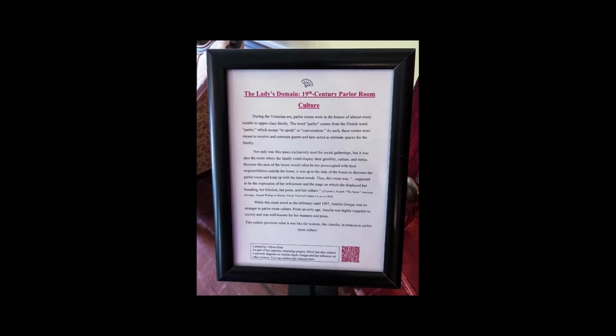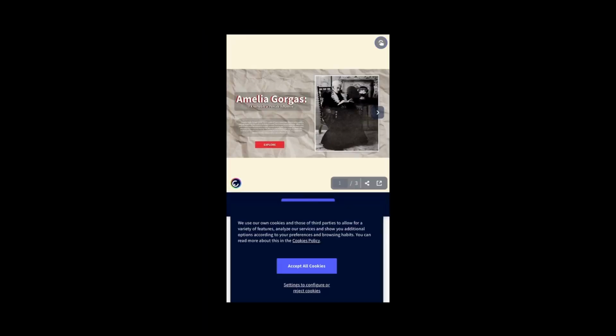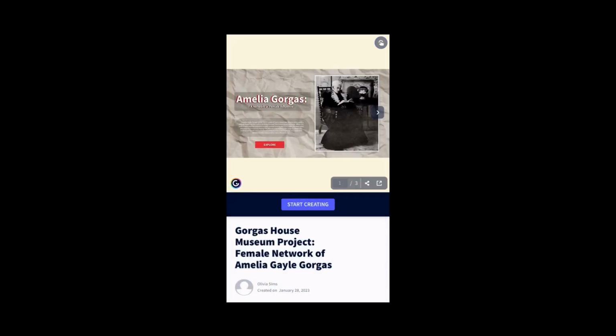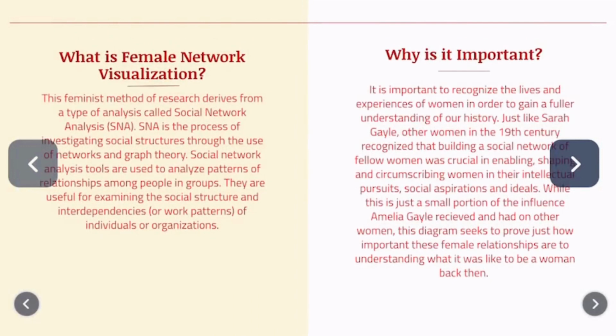So I have 2 QR codes as part of an interactive element to my exhibit. The first QR code you come in contact with is on the introductory panel. It's essentially a way to diagram and map out social interactions, social connections, or even kinship networks of women's influence or women's participation in certain groups. And I felt that that would have been a really cool project to incorporate in my exhibit.